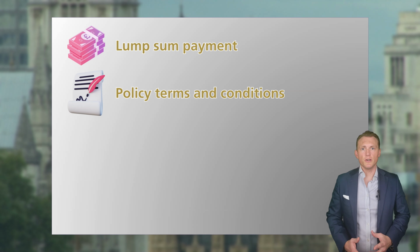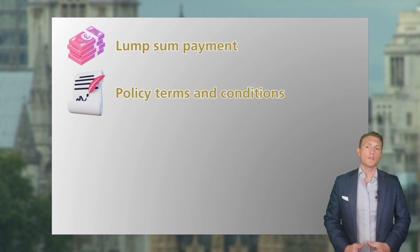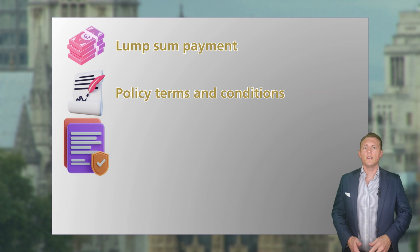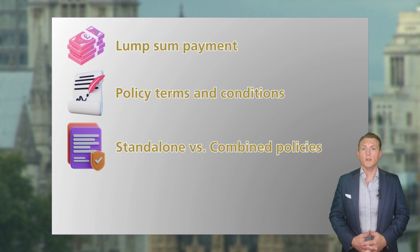One important thing to note is that critical illness cover doesn't cover every illness, only those specifically outlined in your policy. It's crucial to read through the list of covered illnesses and exclusions to make sure you understand what's included. For example, not all types of cancer might be covered, or conditions like early-stage illnesses may not qualify for a payout. KIC can either be purchased as a standalone policy or combined with life insurance.